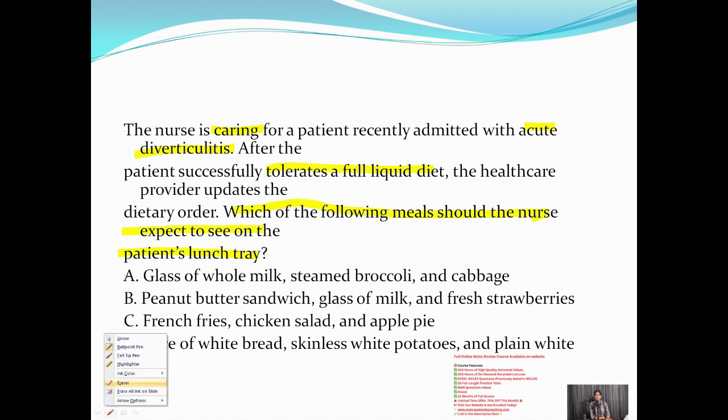Why? This meal represents a low-residue, low-fiber diet, which is essential in the healing phase of diverticulitis. It gives the bowel time to recover without added mechanical stress from insoluble fibers. Now for the incorrect choices. A. Milk and broccoli. Broccoli and cabbage are high in fiber and gas-producing, which can irritate the healing colon.